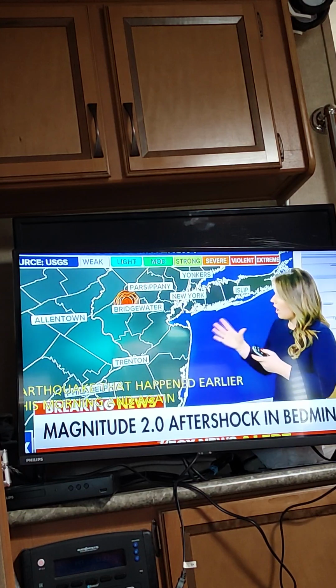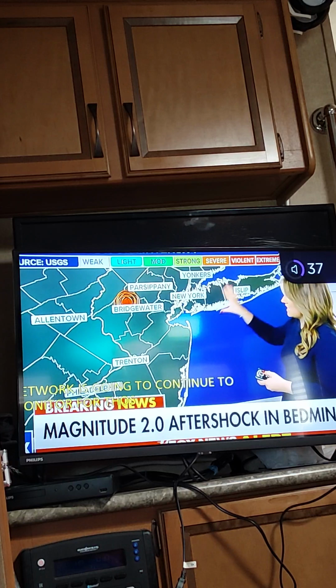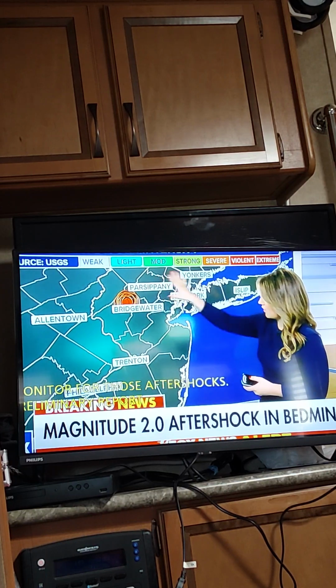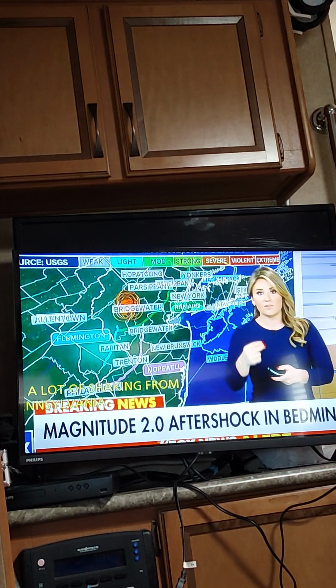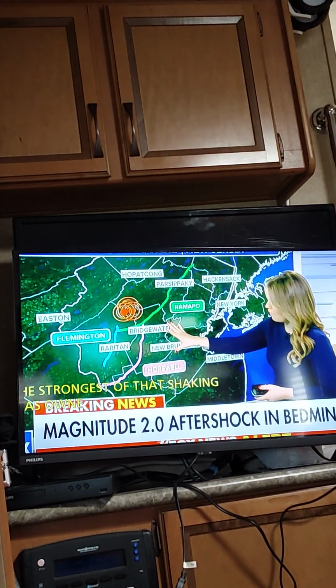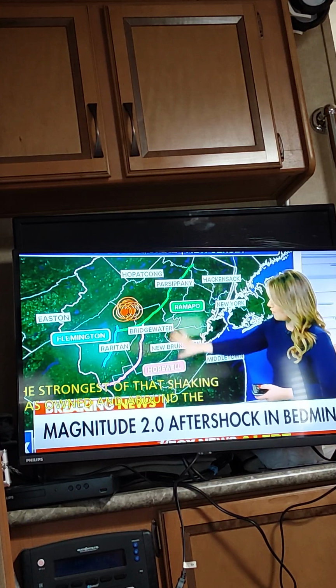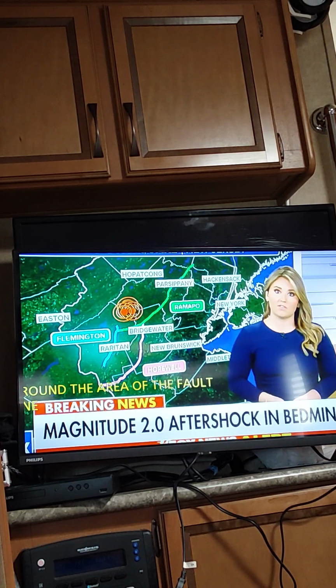Preliminary reports are bringing in, of course, a lot of shaking from Pennsylvania through New Jersey. The strongest of that shaking, moderate to strong, was, of course, in and around the epicenter. And we are getting some information about the fault lines in and around this area. Of course, it's the Ramapo fault system. So you have the Ramapo, the Hopewell, and the Flemington, and in early indications this could be a thrust fault.